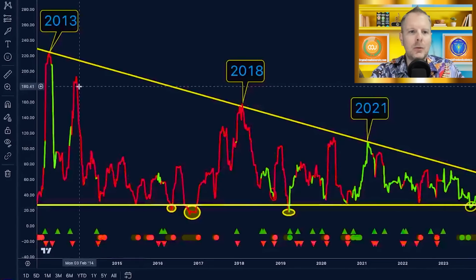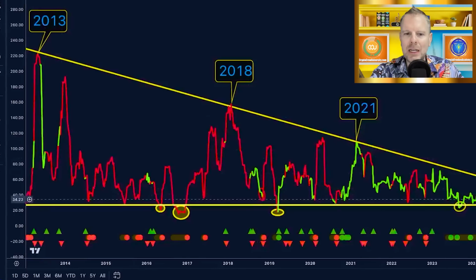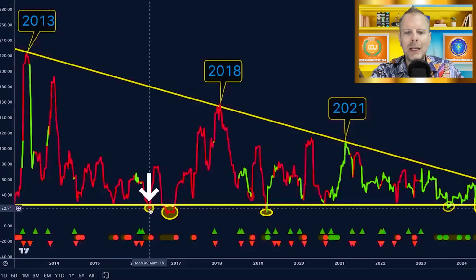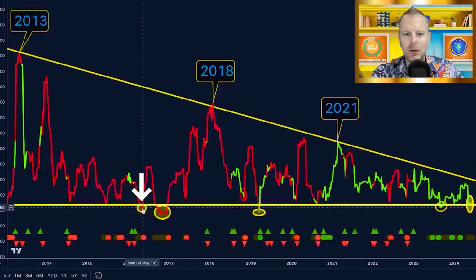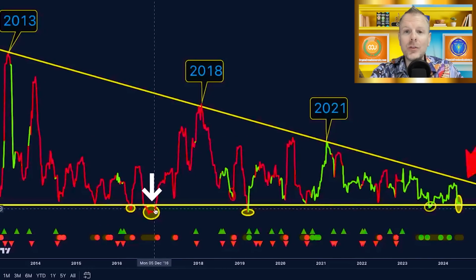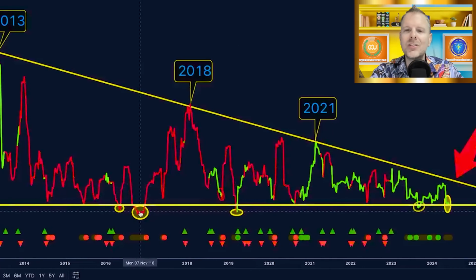You can see on the chart, we're going to date back all the way to 2013, right? And we're going to come all the way to present day. And you can see the first time that Bitcoin had this extreme low volatility was right here in May 2016, just breaching this yellow line. We followed that up with a little bit later in 2016, towards the end of 2016, having also extremely low volatility. We didn't have, again, low volatility for several years.